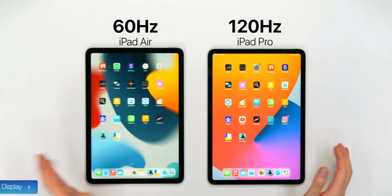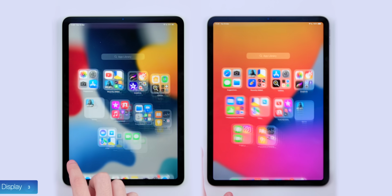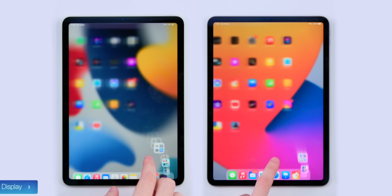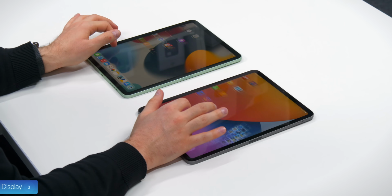But what about the display? Well, there are 3 big differences here, with the biggest one being ProMotion, with the iPad Pro's display being able to display double the frames per second, up to 120 compared to just 60 on the iPad Air. Now, most people won't need ProMotion, but once you've used it for a bit, it would be so difficult to go back to a standard 60Hz display. Simply using the iPad Air now feels so laggy and so slow compared to the iPad Pro.